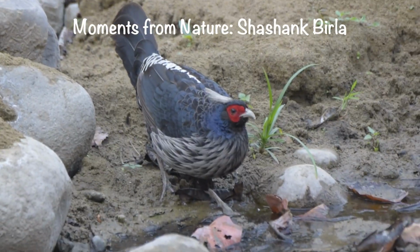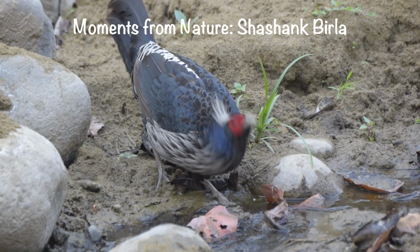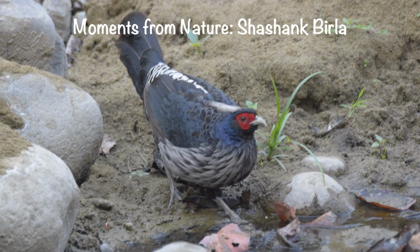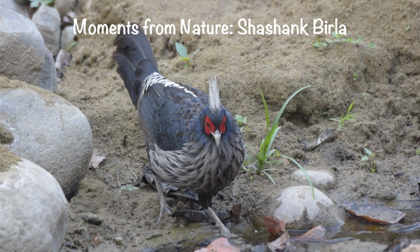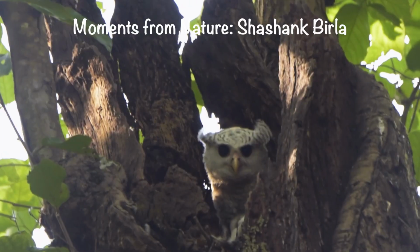This is the Khalij pheasant, a beautiful avian species you can actually come across on safari in the Corbett National Park. This is a male drinking water from a puddle. You need to be quiet when you watch this species, and if you are quiet, you will be rewarded with this beautiful sight of it calmly.